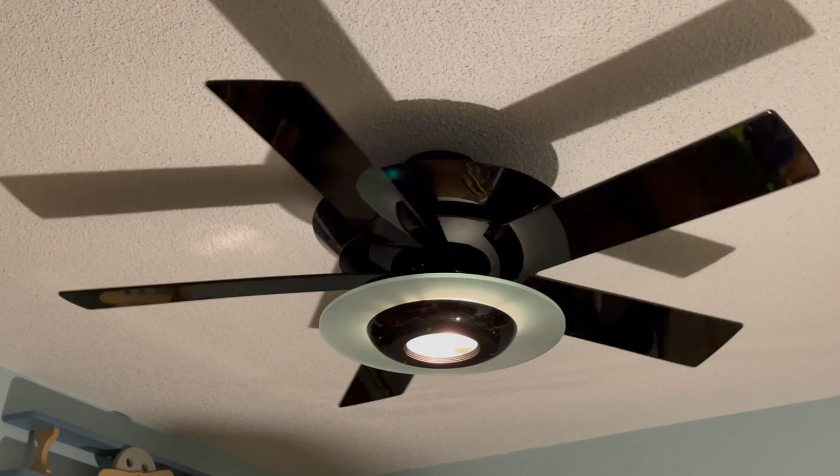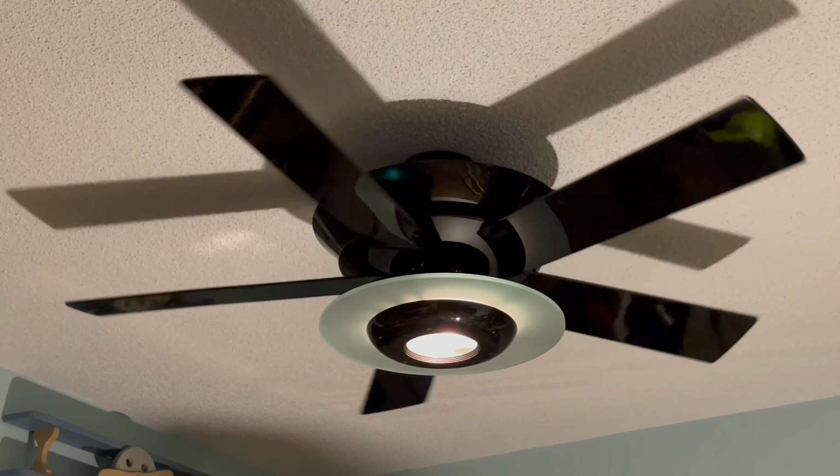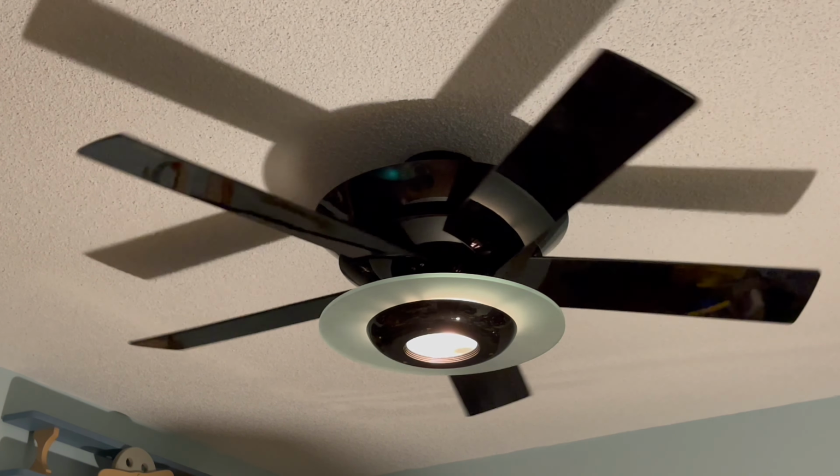This fan is quite a childhood fan because I remember seeing an airport having a Venus, but unfortunately that got removed and replaced by a Minka Air Wave. It's very unfortunate, but I'm glad to own one now.